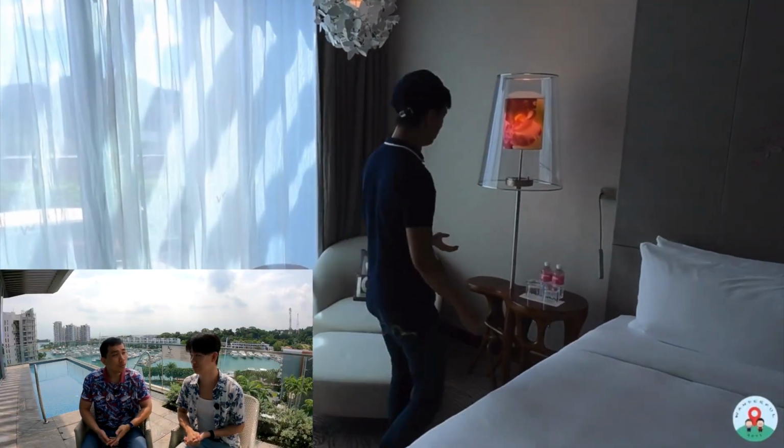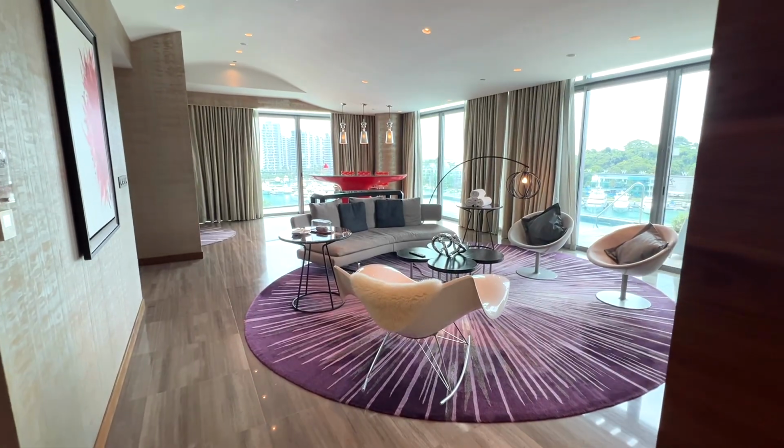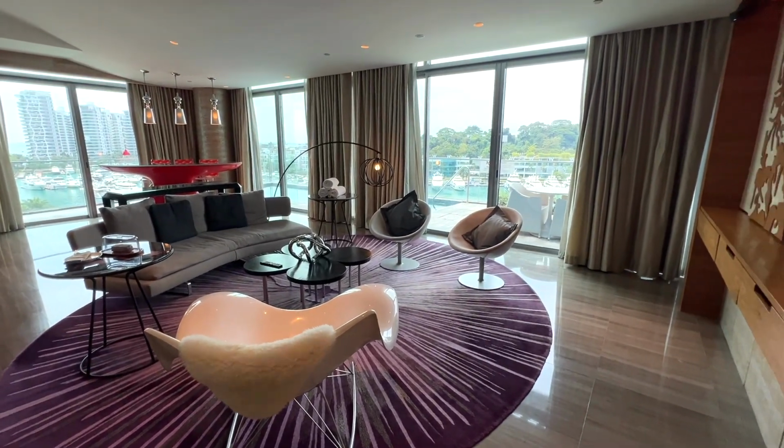It's the Wow Suite. Previously we stayed in the Fabulous room, and if you're interested in that room, you can check out the video that is just above. It's actually a pretty nice room as well. But today we're staying in the Wow Suite, which is the second highest category room in this property, and this measures about 96 square meters. So it is fairly spacious.